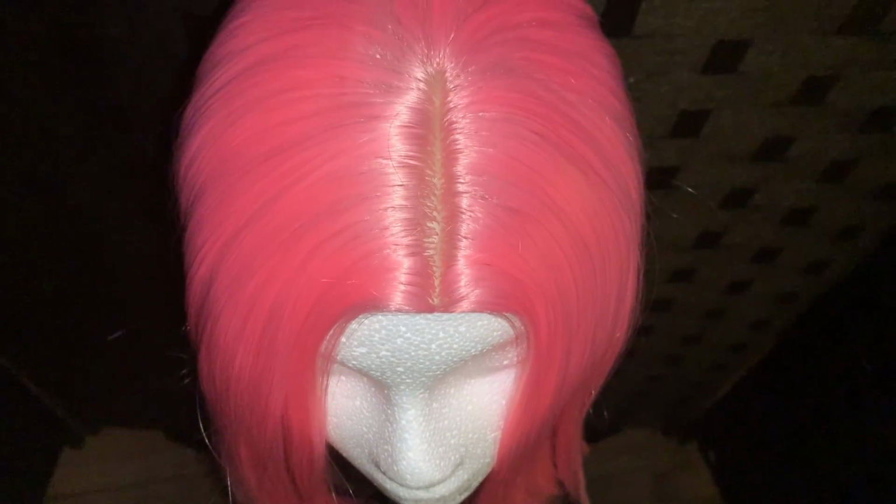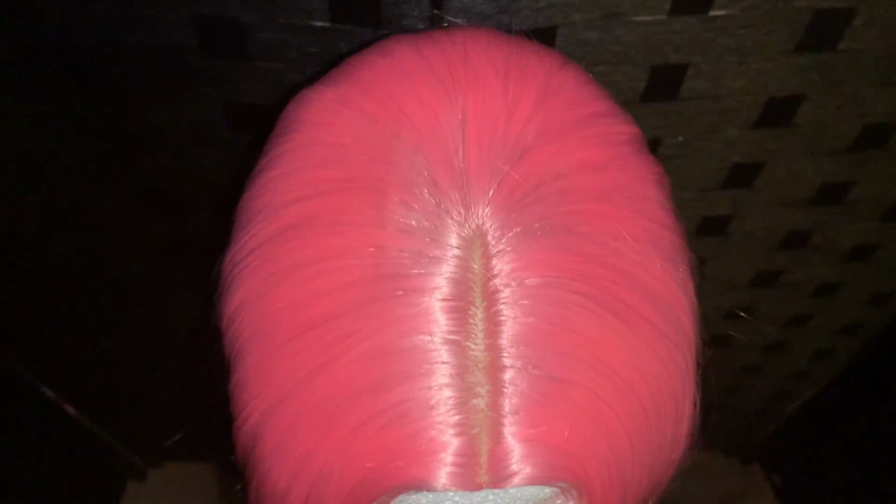As you can see, the top part looks very natural. I like that it looks like a real scalp. And I would say that this wig reminds me of that one anime girl. Her name is Sakura, I believe. So yeah, if you're planning to cosplay that, then this is a really perfect wig. It is not a lace front wig, but as you can see, it kind of looks natural.